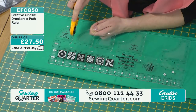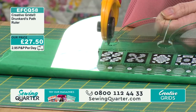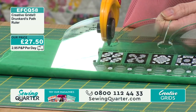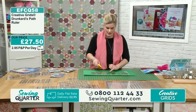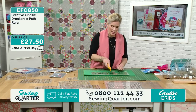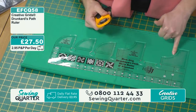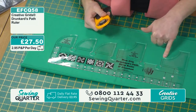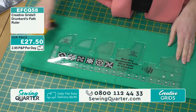Now you are advised to use a smaller rotary cutter with this one, but basically when you cut in, it means that your blade will give a true complete cut because that blade will go into there. But then you see you can just get in there and then all the way in. So the smaller cutter is so you can get round these curves. An 18 or 28 mil is absolutely fine for that, but it just gives you those curves.